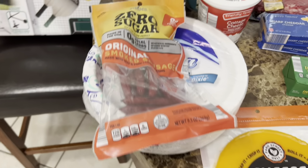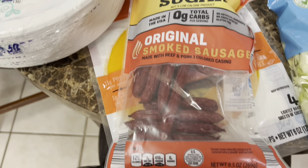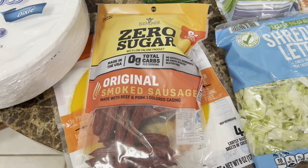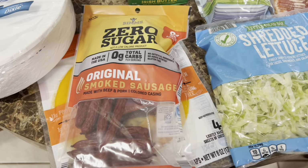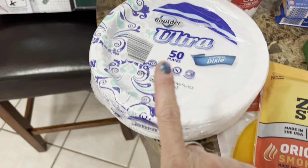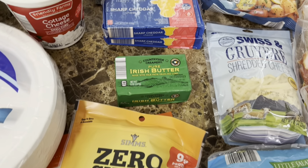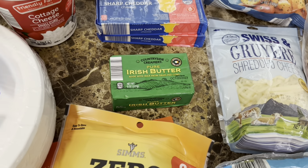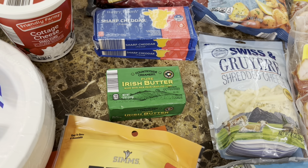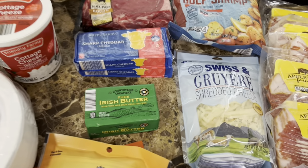So I got Andy some more of these sugar-free smoked sausages, like snacks for Andy. He's really liking those and the jalapeno ones, but I just got these today. Got some more paper plates. Did get some more butter. We have one more block of butter from our Costco haul, but I do need this. I need some extra butter for some things I'm making this weekend. So we are gonna have a meal prep video coming, so stay tuned for that.